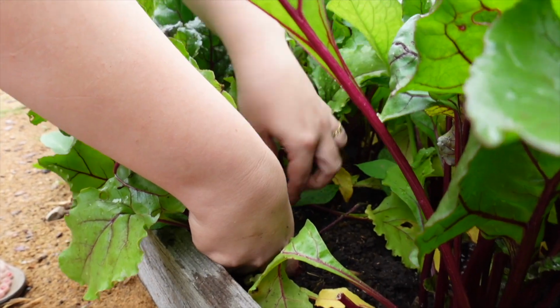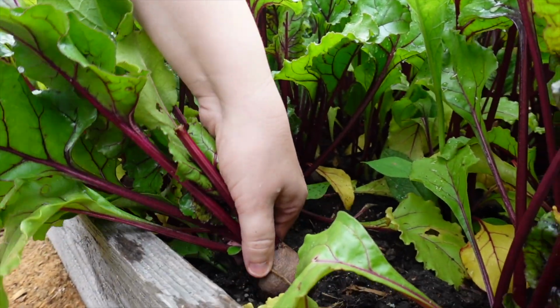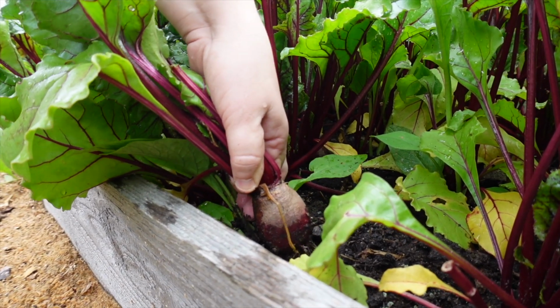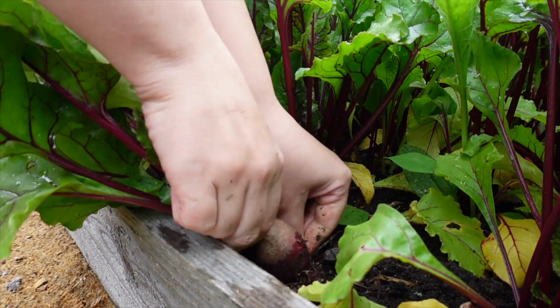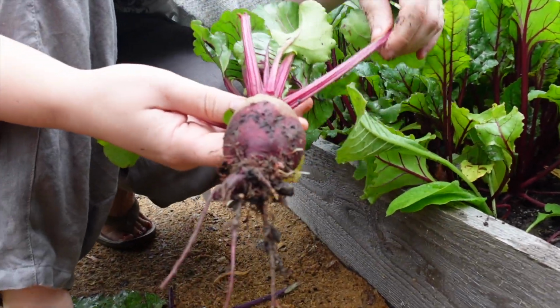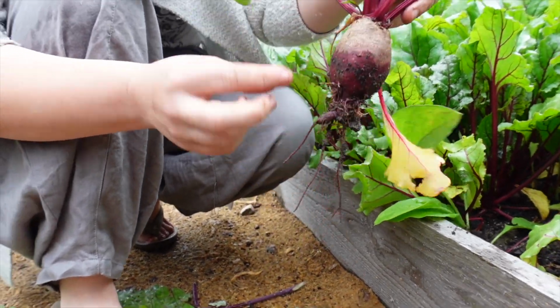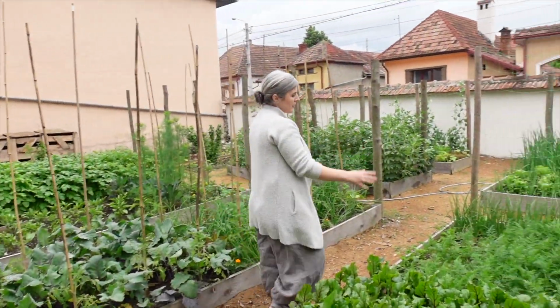These are multi-sown beets. They are sown in clumps, and when you pick one, you leave the other ones to keep developing. So this is one beet, and they grow three times this size, so this is not finished. Yeah. Next we have carrots.